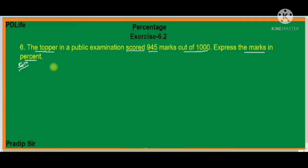So in the solution, first we will write the topper scored. Scored how much mark? 945 out of 1000. So in the numerator we will write 945, and out of 1000, that's why in the denominator we will write 1000. Okay, so now according to the question, express the marks in percent.